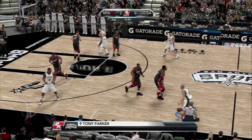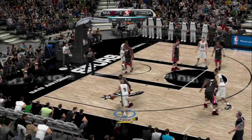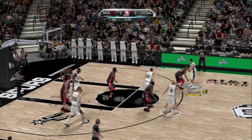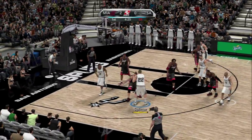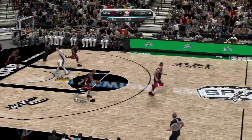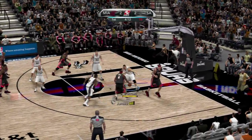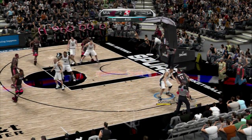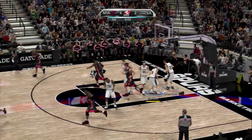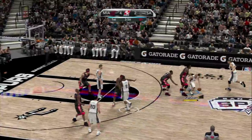Here's Parker, averaging 16 points a game. Splitter on the mark from 16 feet out. He's not their go-to guy offensively normally, but when his number was called, he rose to the occasion. To LeBron. Anderson. Wade with it. Down low. Here's Bosh. Nails it from close range. That's where you get the high percentage shots when you get the ball inside. Good things happen. That's a nice play.